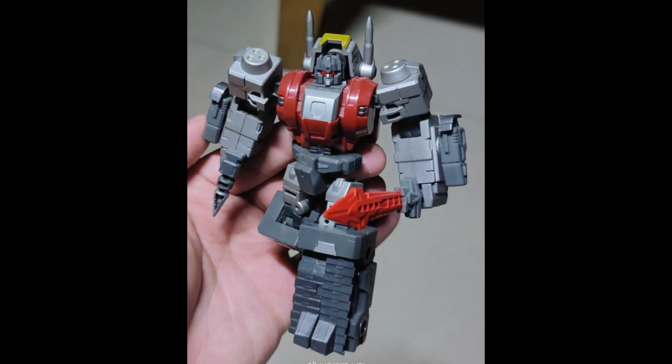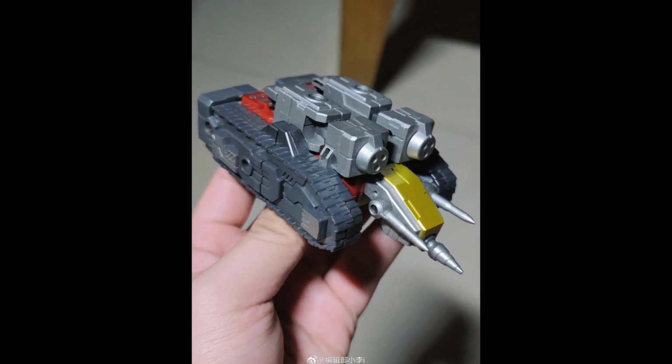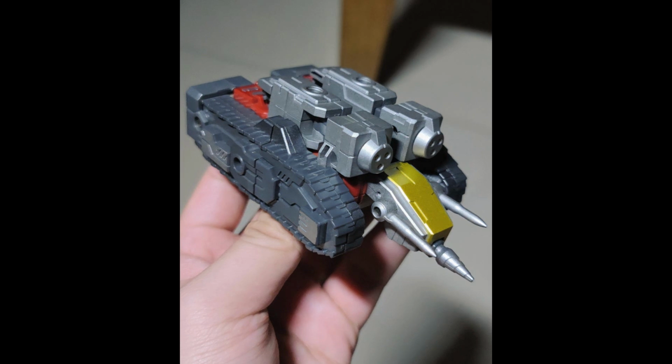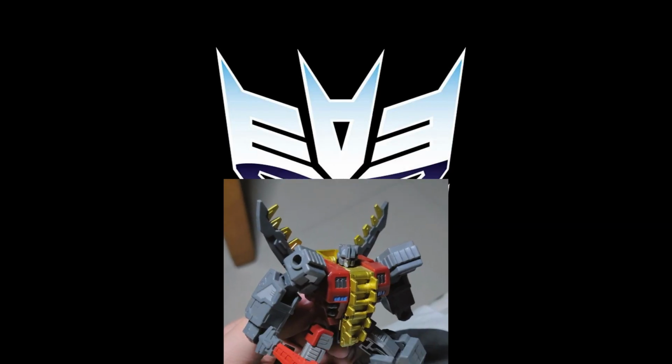I never heard of this, but IFEX07 Azura is Knight's Trident is this one that they're making. And there is the alt mode to that. It looks like it's got tank treads on it. But I don't know much about it. These are just some pictures that have been floating around.